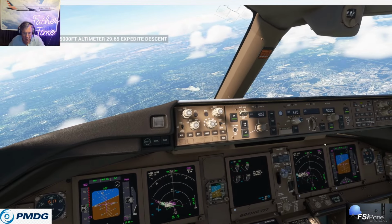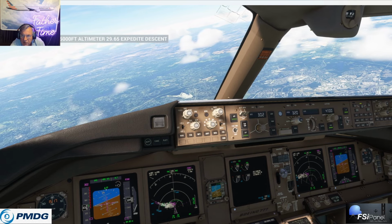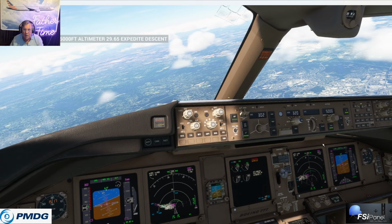Expedited descent and expect to fare around 23 miles. All right, descend to 5,000 feet, expedite the descent. We'll expect Fergie, Delta 540.